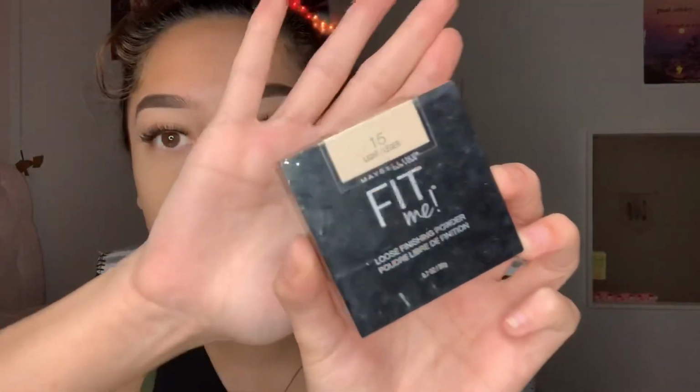So for my powder, I'm gonna use the Maybelline Fit Me in the shade 15 Light.